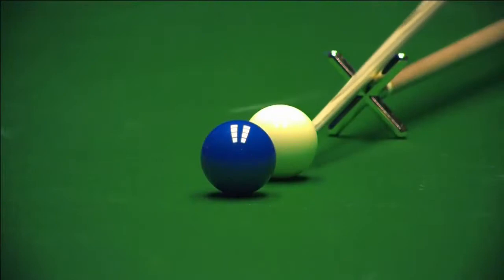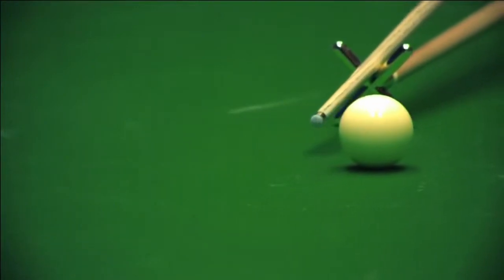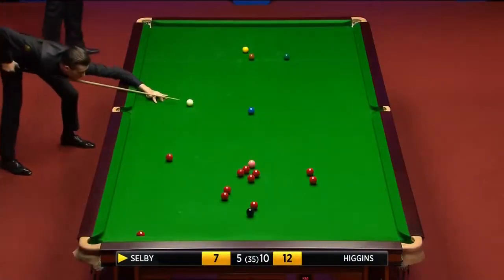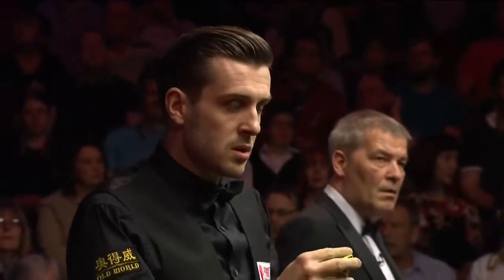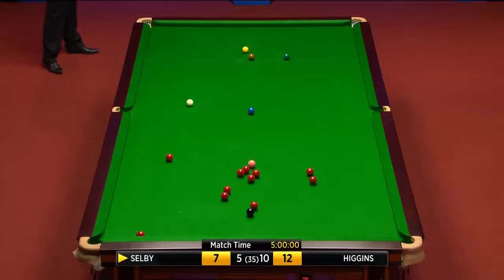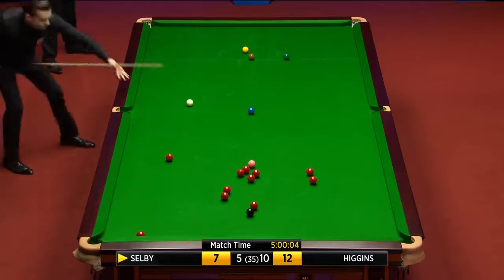Just have a look at that again. Watch how quickly he had to get the cue out of the way. And if it had been straight, he'd have had to get the rest head out of the way as well, but he did it well. And it just shows that good safety settled down and forced the error. Somebody sneezed, so Mark did the right thing.